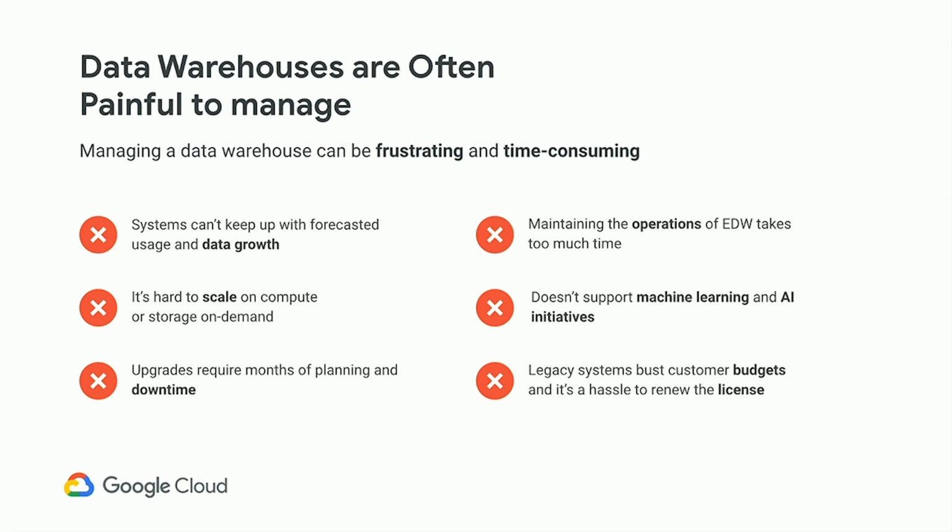In fact, some customers that I talk to aren't even using their data warehouse as a data warehouse anymore. They're offloading data from their data warehouse into Hadoop and other places in order to perform the type of analysis that they require in their business needs. And this is really because their data warehouse system is no longer fitting the needs of the business.